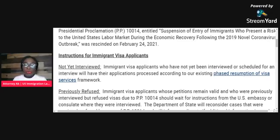So here we're going to be starting with the first category of people. These are the instructions for immigrant visa applicants. There are two types of visa applicants. We have the immigrants and we have the non-immigrants. The immigrant visa applicants are the people who are seeking to migrate from their home country to come and live here in the US permanently, to live and work here in the US.